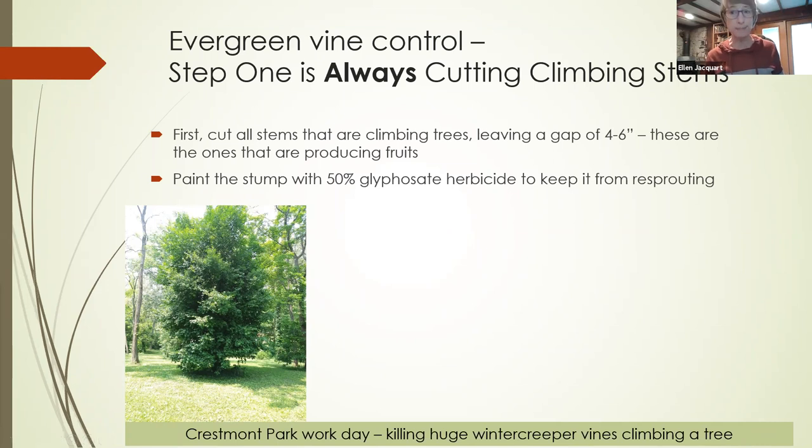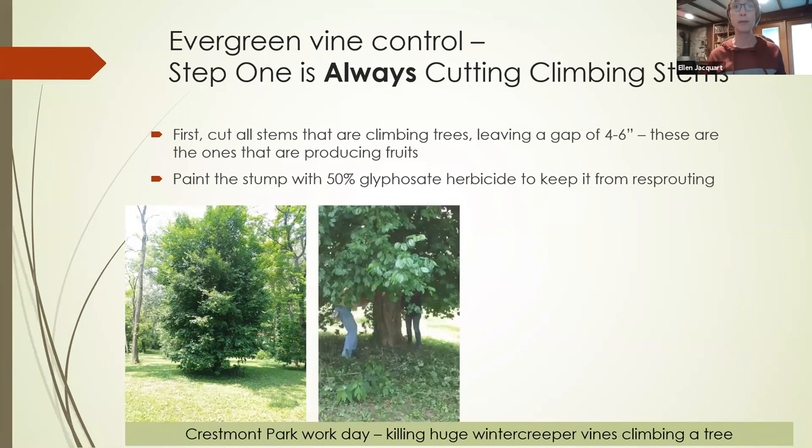So let's look at this tree that you're looking at there. That is a wintercreeper covered tree. This was at a Crestmont Park work day. We have work days that we do each month. First Saturday work days, we call them, at different city parks like Crestmont Park. The first Saturday of the month, we meet city park staff there with MC Iris, and we have volunteers help to control the invasives in that park. Well, Crestmont Park has some wintercreeper issues.